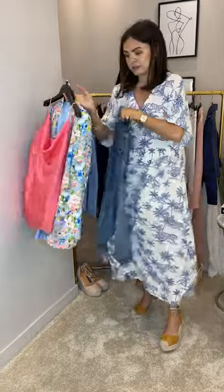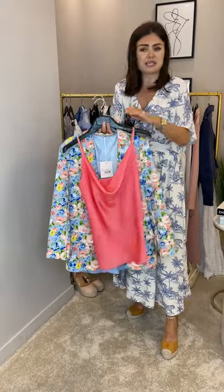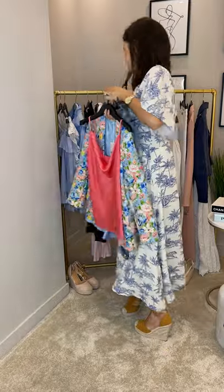Next up then, you know I love a good blazer in summer, and this one is gorgeous. The floral detail is beautiful, so you can style it with the blue underneath or bring out that beautiful coral with a lovely little silk cami. The floral detail is just so pretty, and again, finish it with a lighter wash jean. Creams, whites or navies as well will work.